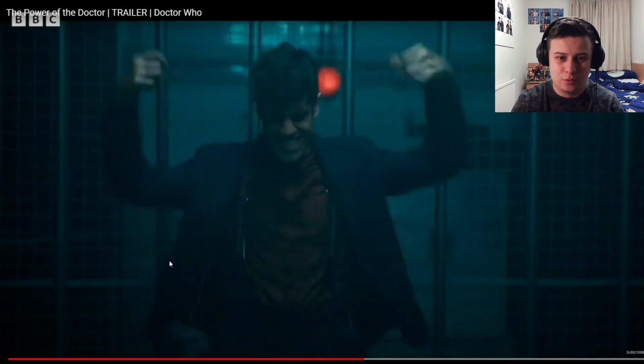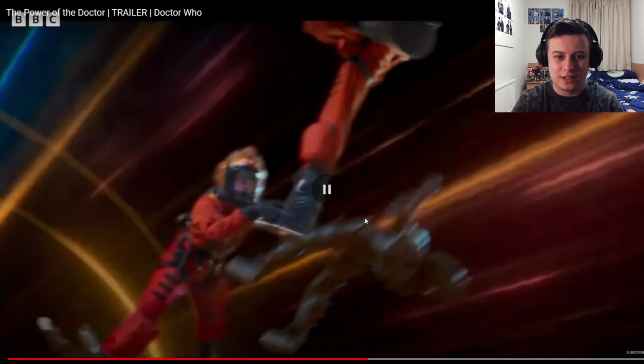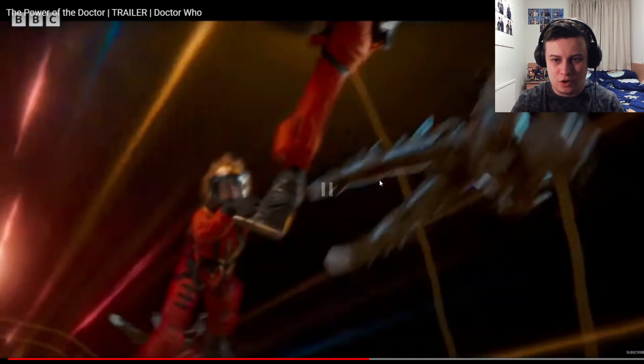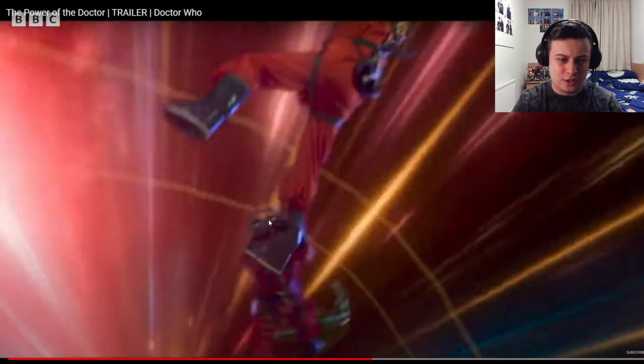But still, we move. Got another shot here of the Master looking a bit more chaotic. We've got a shot here again of, I'm guessing, the 13th Doctor. Maybe Yaz. It's hard to tell because the other person's out of shot. But on top of this train station. This train.